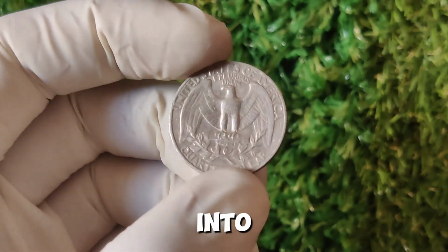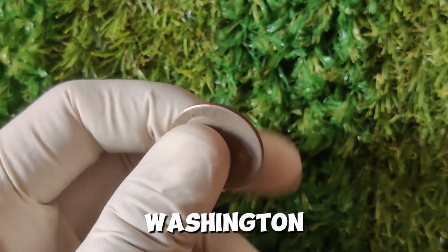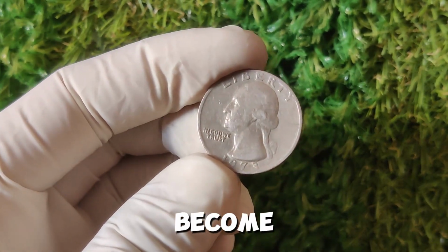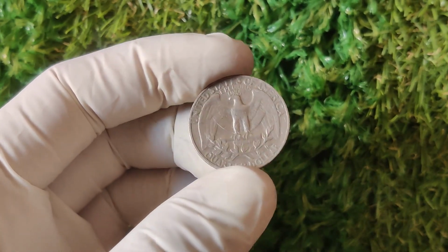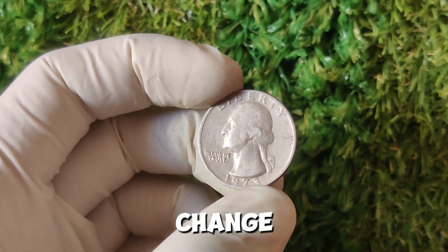Today, we're diving deep into the world of rare coins, focusing on the legendary 1973 Washington quarter. You'll learn why this seemingly ordinary coin has become a collector's dream, its fascinating history, and how you can identify one that could make you rich. Stick around, because this might just change the way you look at your spare change.